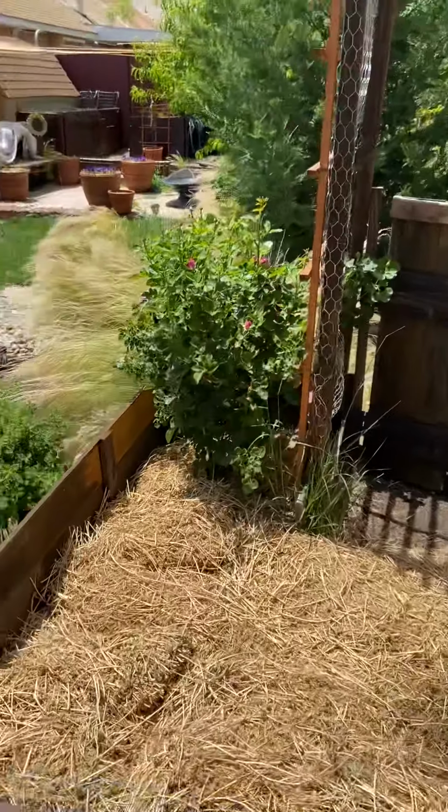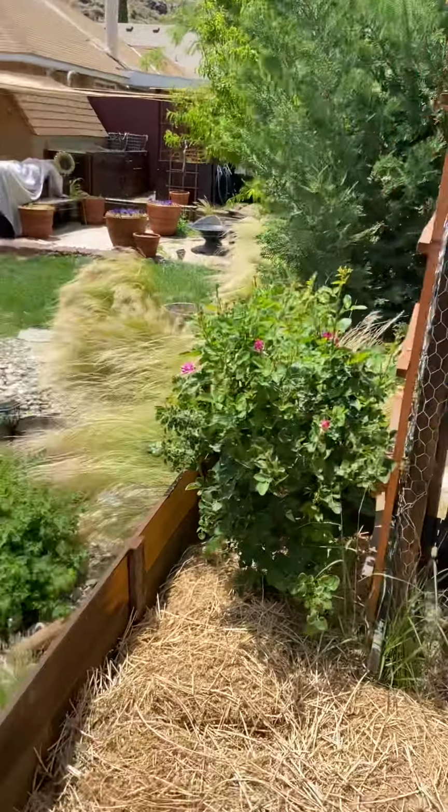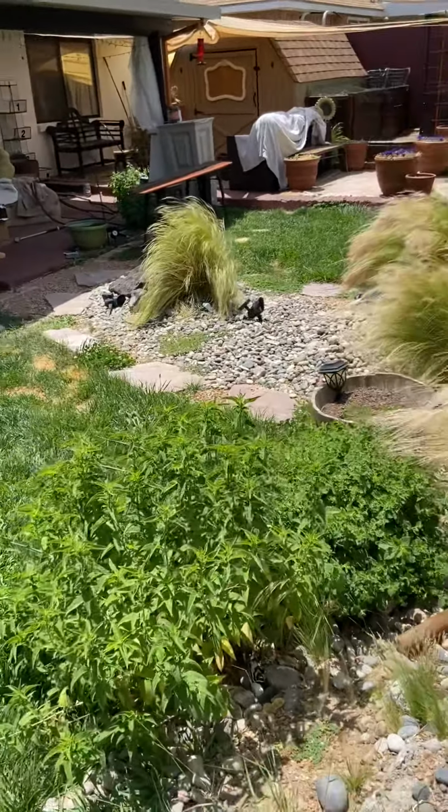Molly just took off after a lizard. She does love her lizards.